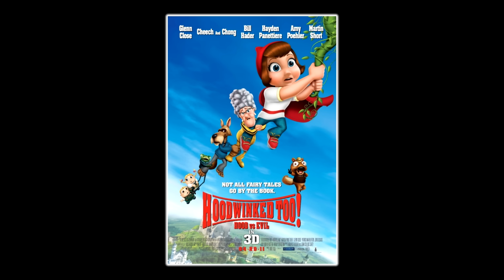Hoodwink 2, Hood vs. Evil, was originally slated to come out in early 2010, but due to internal disputes it was pushed back to April 2011. Despite this, Burger King released toys for the film in January of 2010, an entire year before the movie would come out. Going back to SpongeBob, in early 2020, theaters began receiving posters and complex standees for the movie, all displaying the May 2020 release date.